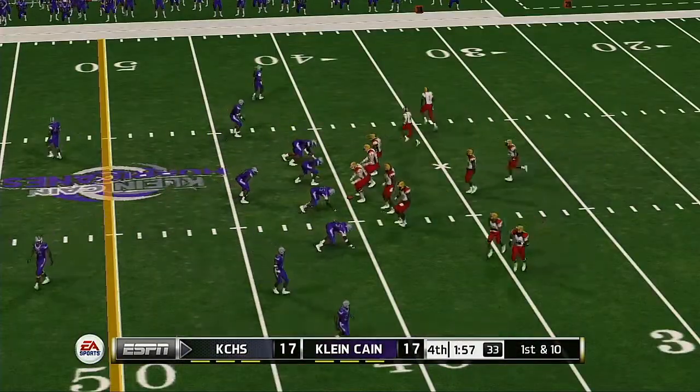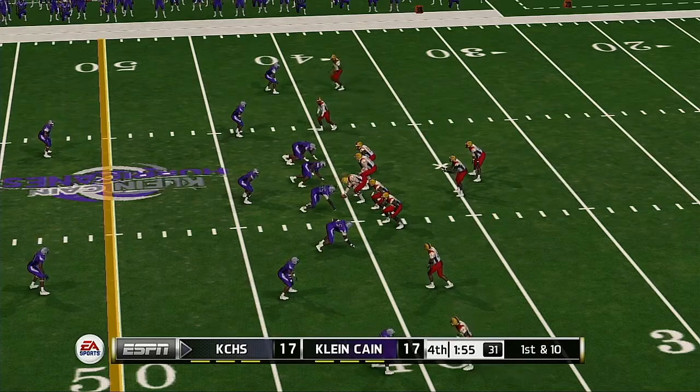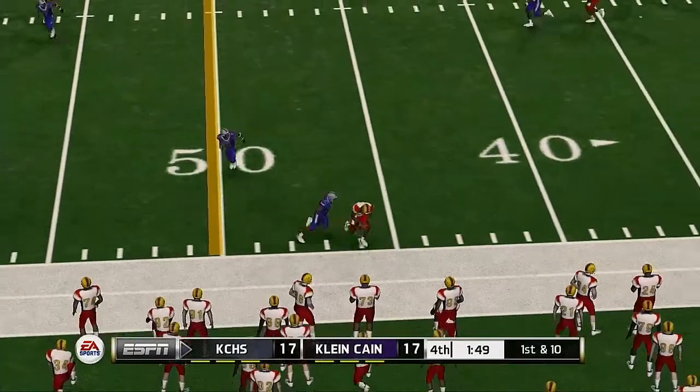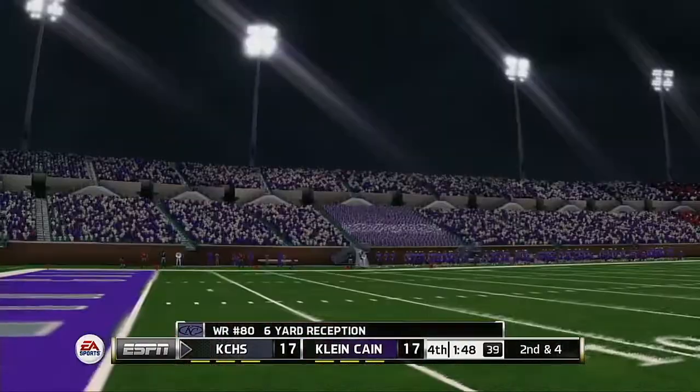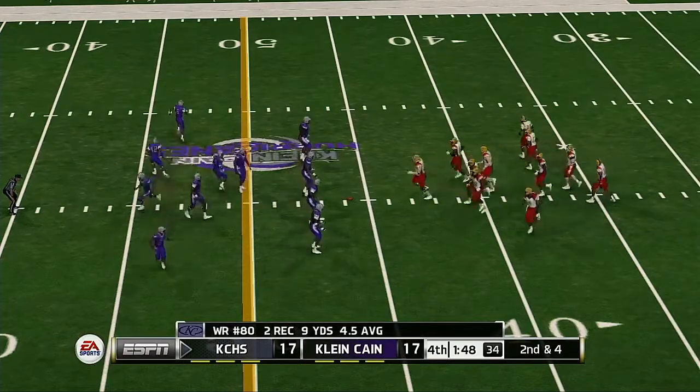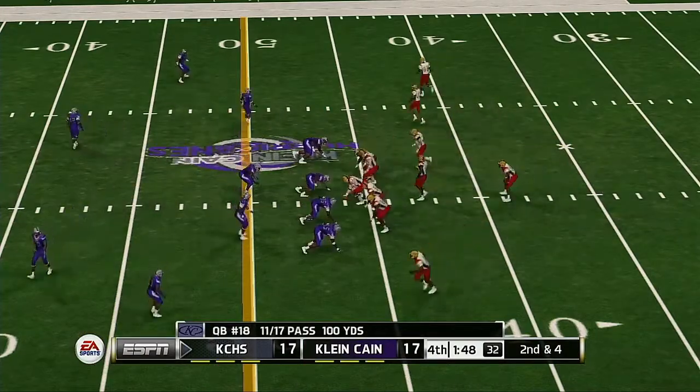We've got a first and 10. Ball on their own 40. Just under 2 minutes in the game. Gets it out to his receiver in a hurry. He gets hit out of bounds around the 46-yard line. That'll make it second and 4.